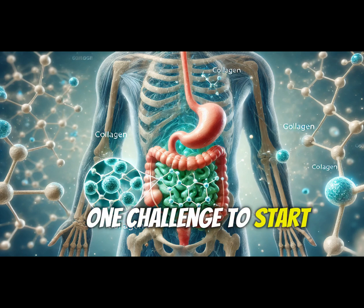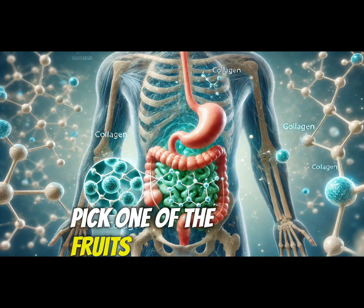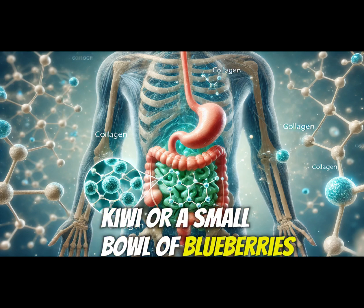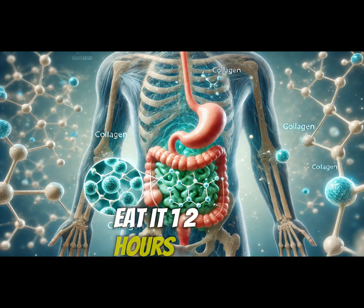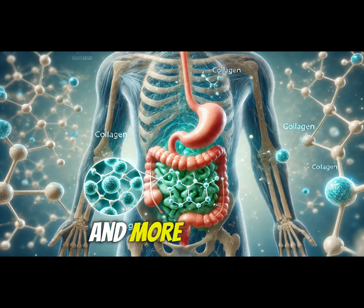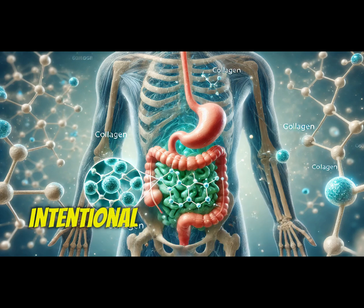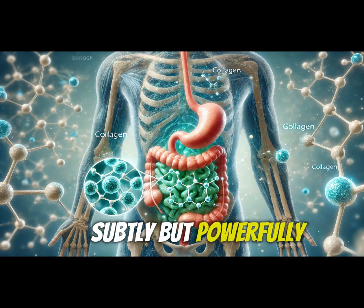One challenge to start tonight, pick one of the fruits we discussed, guava, kiwi, or a small bowl of blueberries. Pair it with a scoop of collagen or a protein source. Eat it 1-2 hours before bed. Notice how your body feels tomorrow morning. And more importantly, notice how it feels to make one simple, intentional decision that supports healing. This is where change begins, quietly, subtly, but powerfully.